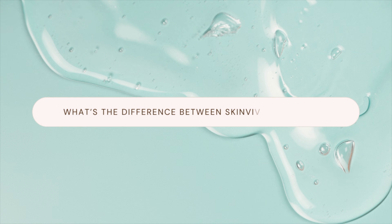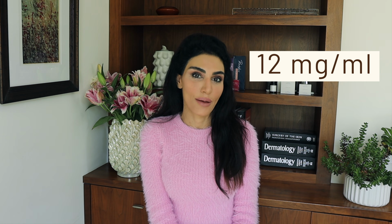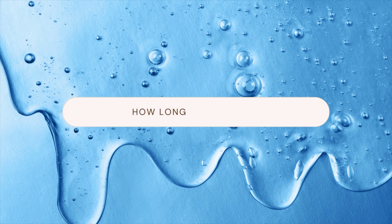A lot of patients ask me, what's the difference between Skinvive and Profhilo? So Profhilo is very similar. It contains a higher amount of hyaluronic acid, something like 65 milligrams per ml, compared to Skinvive, which only has 12 milligrams per ml. So it's a much lighter version than Profhilo.